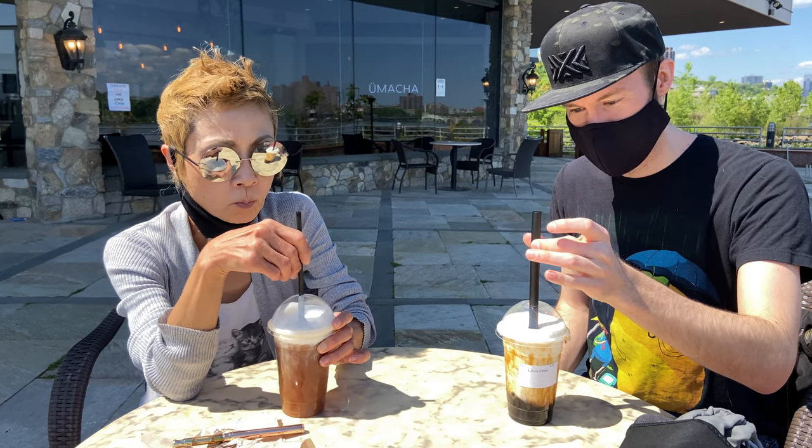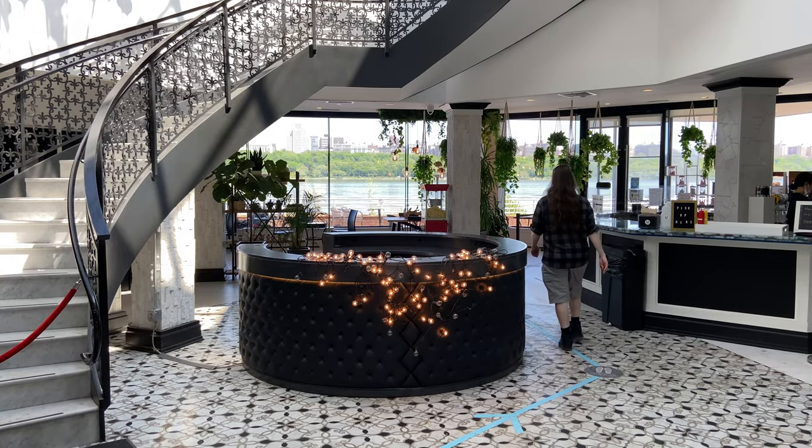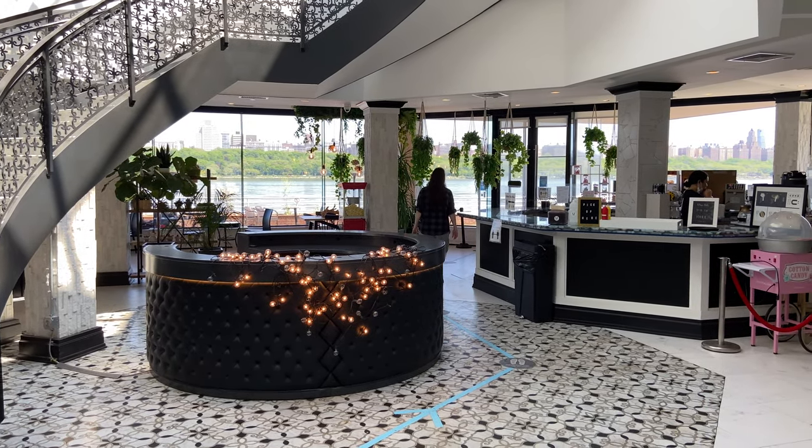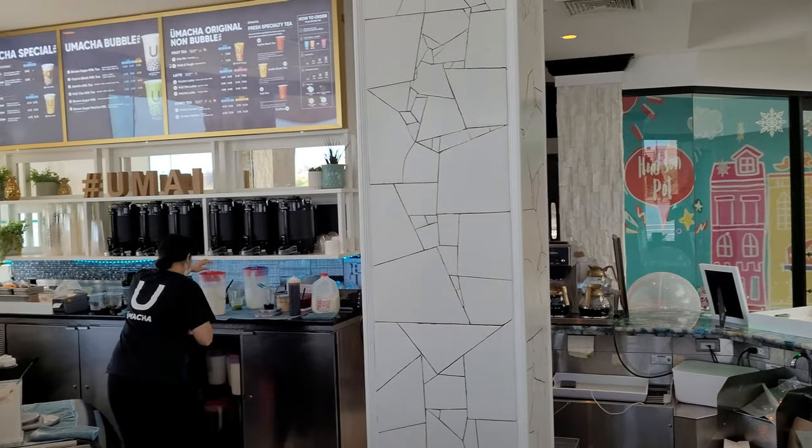I feel like I'm dying. Oh, I like the tea part. Yeah, that's incredibly unexpected. I've really never tasted anything like it before. We're at Umacha, which is just on the river. Forgive me, I've got tapioca pearls in my mouth. Shouldn't chew and talk at the same time, but it's impossible not to do with this.